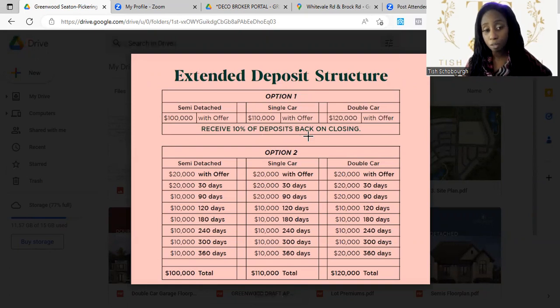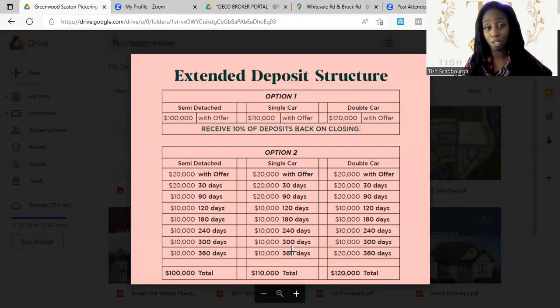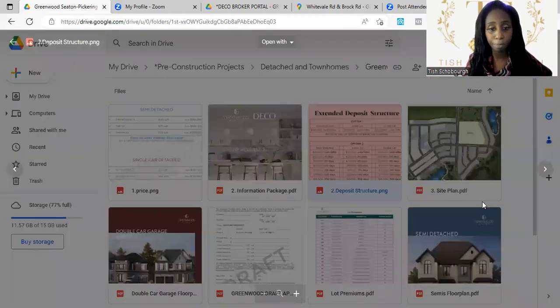But if that doesn't work for you, then you could, of course, have that second option, a more extended deposit structure. That really ranges depending on the type of home you get. So for semis, it's $100,000, required within the span of 360 days. For single car, it's 110, and for double car garage, it's 120, which is actually really reasonable. I've seen some low-rise deposit structures of 200,000 plus, which is becoming more common, believe it or not. So this deposit structure is quite favorable and really doable.